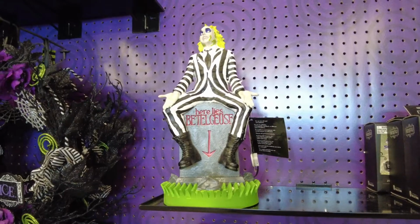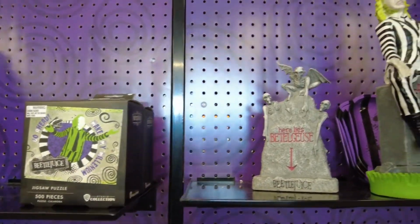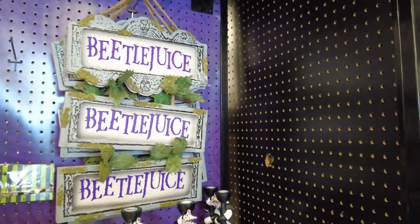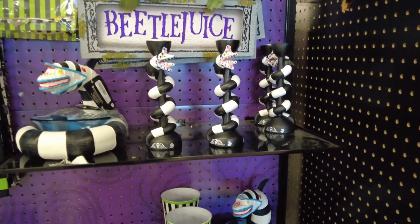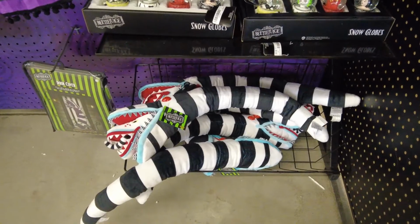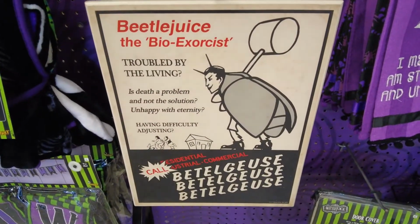Over here we have a miniature Beetlejuice statue, and he has a little LED light that lights him up. A puzzle, a tombstone, and then over in this area, some signage. Beetlejuice, Beetlejuice, Beetlejuice. Uh-oh. And then down at the bottom, we've got a stuffed animal of the Beetlejuice sandworm. How about this sign?